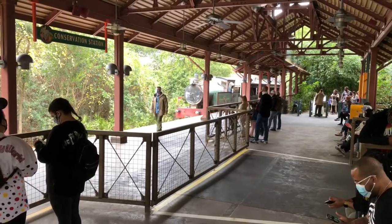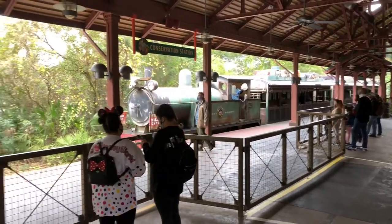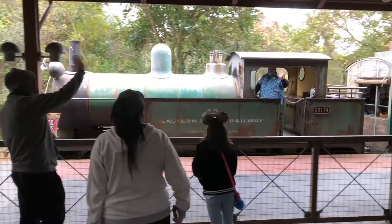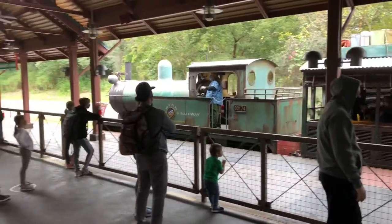And here comes the green Eastern Star engine. What a beautiful train. Wow, it looks amazing. This is the one we're gonna be riding back.